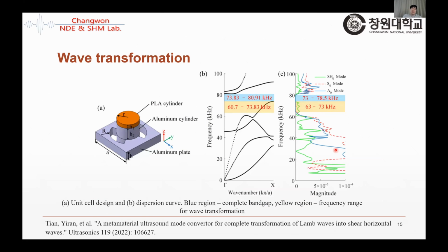Yeah. So I'm coming back to wave transformation. If we want to generate a certain wave mode, we need to tune the wave mode, or we have to find the proper way to generate a certain wave mode. But if we use this wave transformation method, then we generate a certain wave mode, and then it will transform to the other mode. So in this case, the SH mode and the torsional wave.